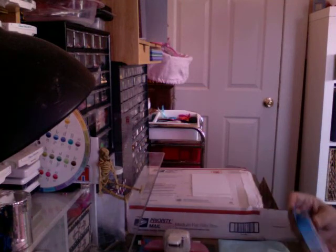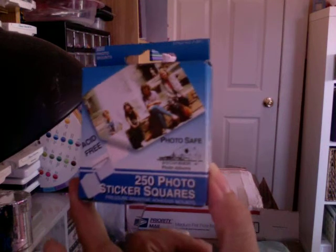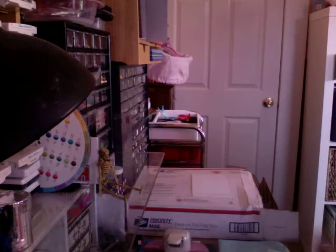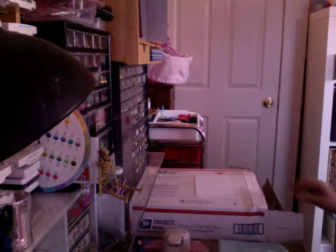And then she sent me some sticker squares. Oh, okay. Acid free, photo safe, 250 photo sticker squares. Got a little tongue tied there for a second. And some more ribbon. Awesome. Thank you, girl. Okay.